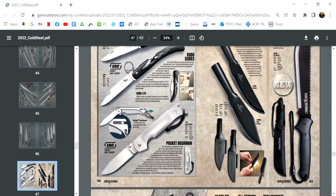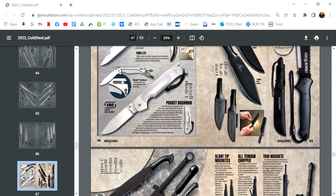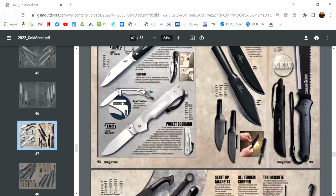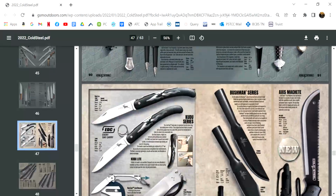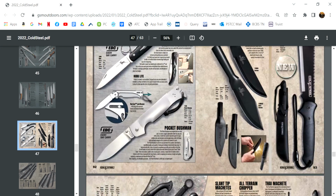I don't love these series. I had the pocket Bushman, and it was great as a first decent knife, but the locking mechanism I didn't love, and I ended up using it for something I shouldn't have. I pounded with it, and it kind of jacked up the locking mechanism. Garbage right here. Hate it. Stupid machete version. Gosh, just doing the same thing Gerber did. I hate it. I don't love these Bushman series, but I know a lot of people who do, so go for it.